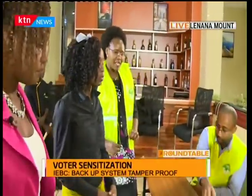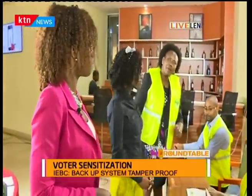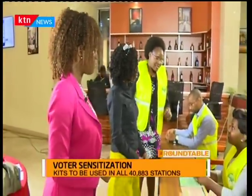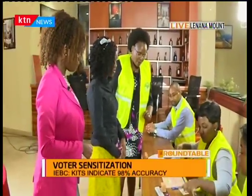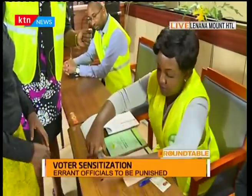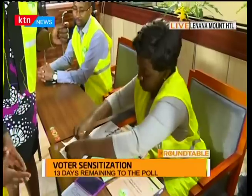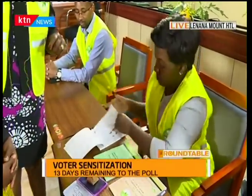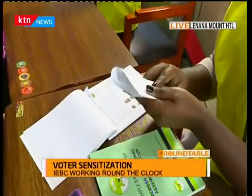Once the voter has been identified, we proceed to give this voter the 6 stamped ballot papers, starting with the presidential ballot paper, stamped at the back. So will they be stamping it there, or does it come stamped? No, it does not come stamped. As you can see, it is folded.